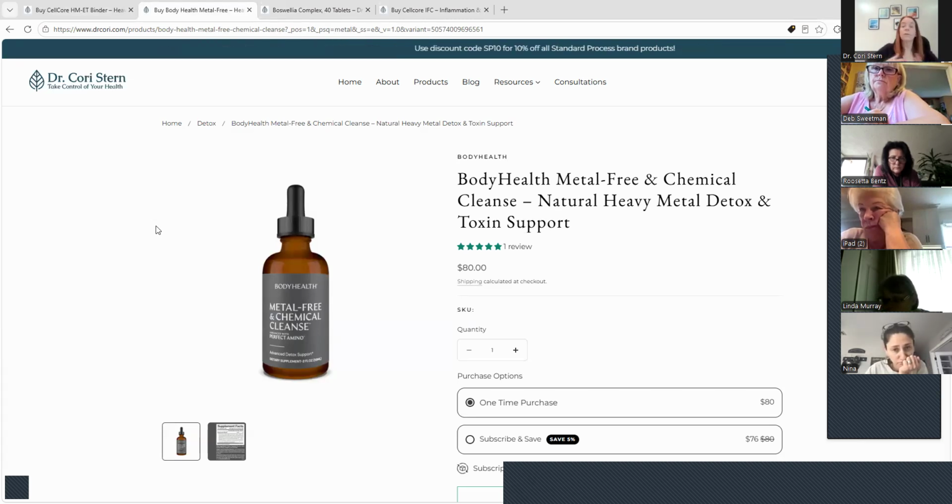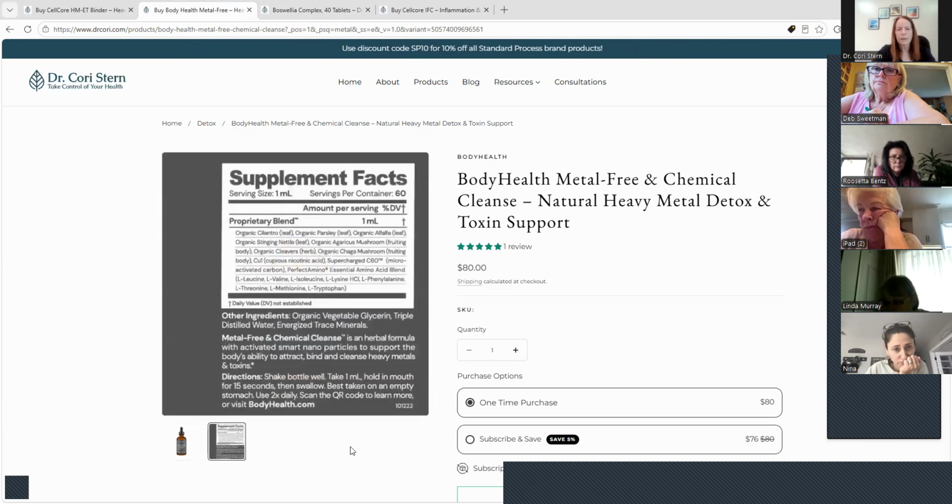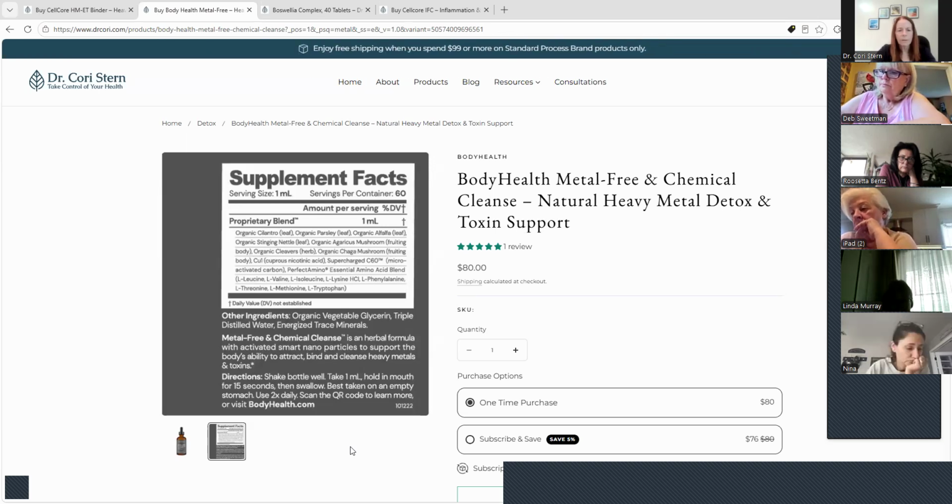So it's just a great detox for everything. And it has so many therapeutic ingredients. It has cilantro and parsley and stinging nettle and a bunch of different mushrooms and something else that's called C60. And C60 is also anti-carcinogenic. It's just good for overall health. But I just take the C60, C stands for carbon. Oh, and there's also amino acids in here. I just think this is something that everyone would benefit from.